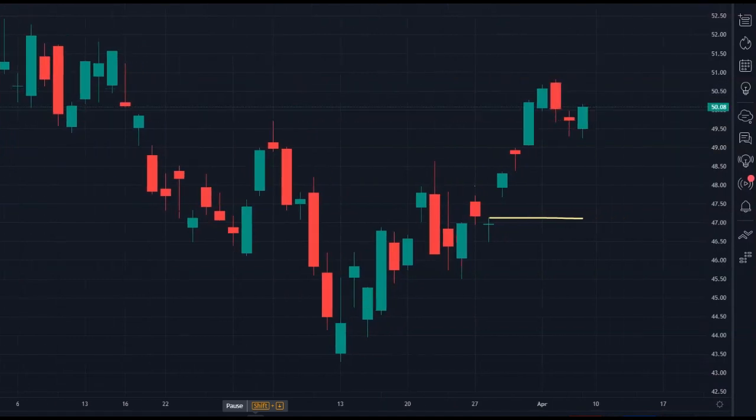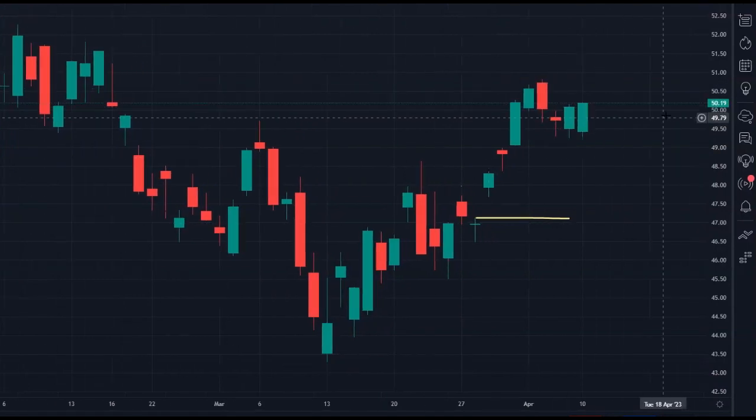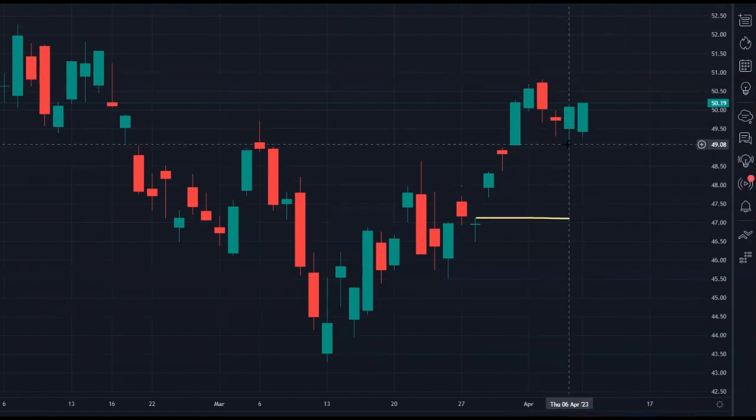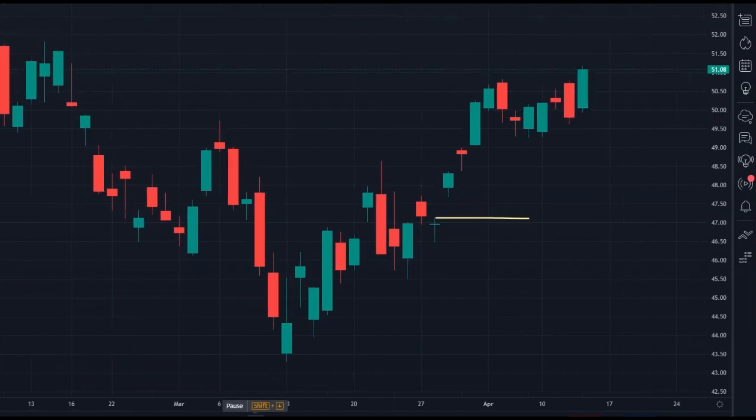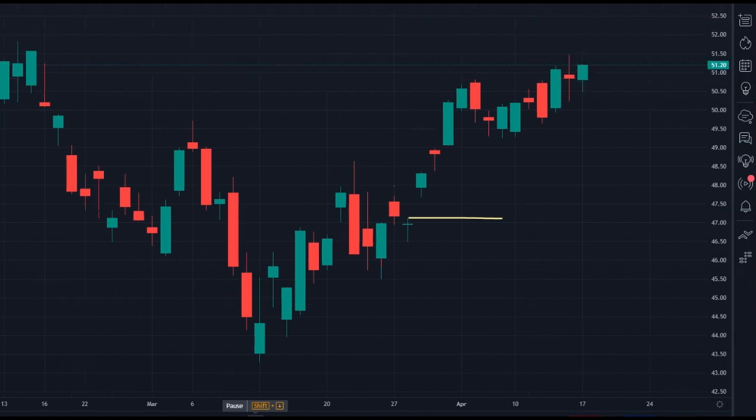Little pullback, another pullback. Some people definitely might be thinking about exiting here. We're still seeing some pretty big candles. We're going to continue with this trade and ride it out for a little bit longer. A little more volatility, still some big candles, some movements up, some movements down, and the trade is going to continue.